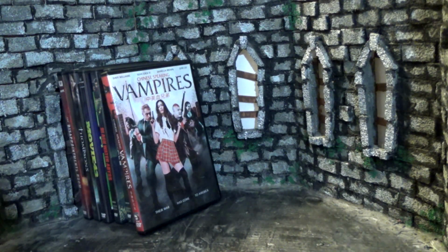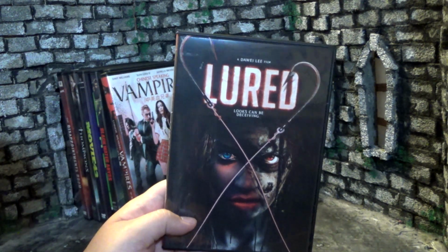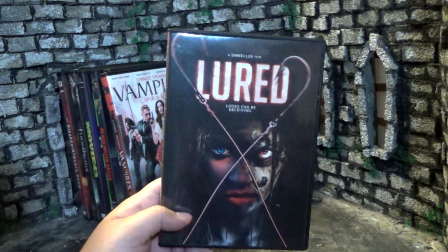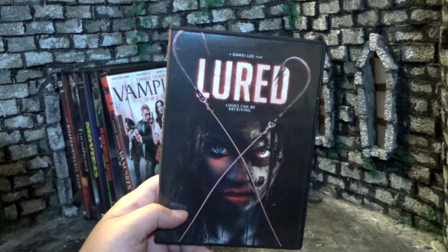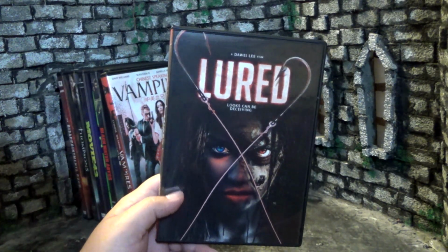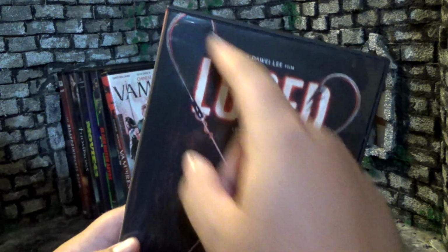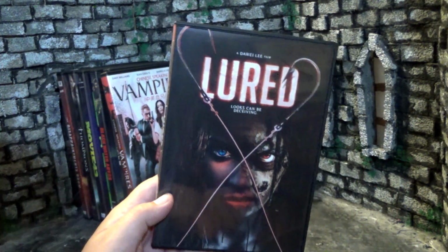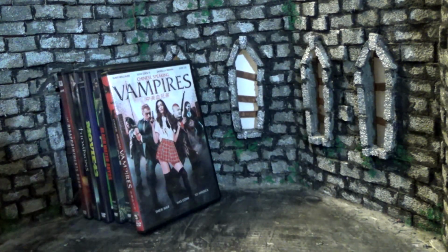The second one is Lured, and this one I did actually go ahead and pop in before I did this review because it's a found footage movie and I'm on a bit of a found footage kick right now, and I'm like, hey, let's go ahead and check this movie out. Now we get these two fishing hooks, which, you know, he's lured. It's a good metaphorical representation. Not actually about fishing, though, so if you're into that, sorry.